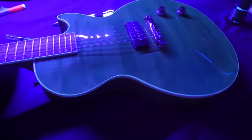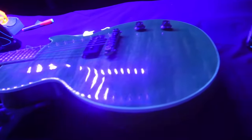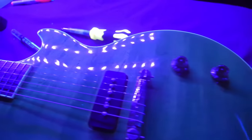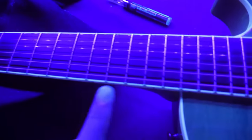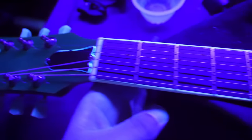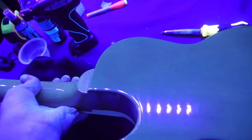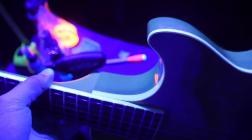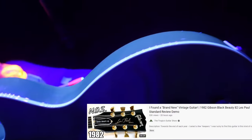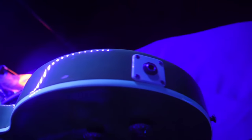Very important to do a blacklight test on a guitar like this. So far, everything is looking good on this one, glowing the way I would expect a late 90s one to glow anyways. Even our binding on this one, that's pretty cool. Headstock looking pretty good. And we can also flip it over to the back here. That is glowing evenly, which is nice after our last surprise on that Black Beauty 82. Looks like maybe a small scuff mark right there.